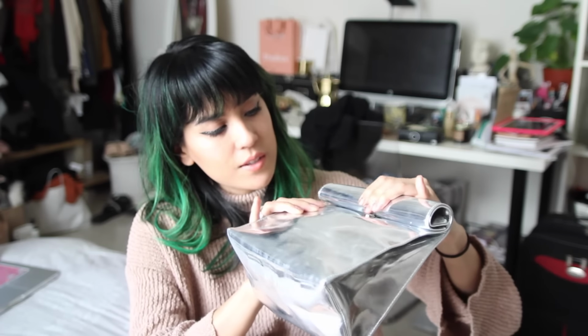Next is this fold-over clutch that I received from New Classics. This is another silhouette that I've had my eye on forever, and I finally got my hands on my favorite one. Really easy to just carry around. It looks super great with any outfit. Again, I love how much this can hold, and you just roll it over and it easily snaps back in place.